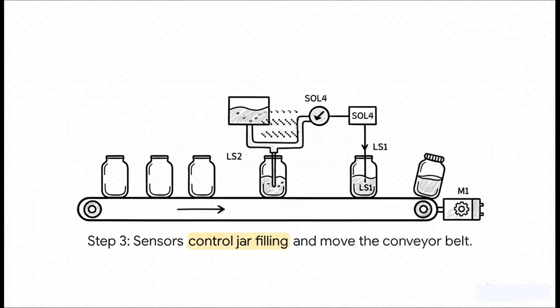And finally, the main event, filling the jars. A position sensor tells the PLC, hey, a jar is in place. The brain checks if all the tank conditions are good, and if they are, it opens the filling valve. As soon as another sensor detects the jar is full, the brain immediately closes the valve and tells the conveyor motor to bring in the next one. Sense, think, act. It's a perfect, repeatable little dance.